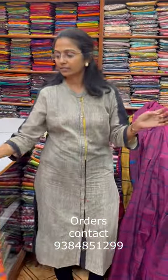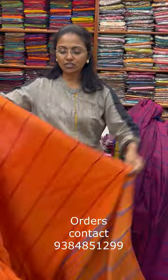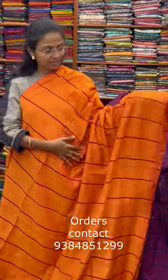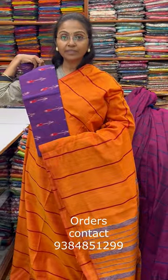And the next color is going to be a nice shade of orange. Rombave arumaiyana orange la red lines. And the pallu of the saree is this with tassel. And the blouse for this saree.